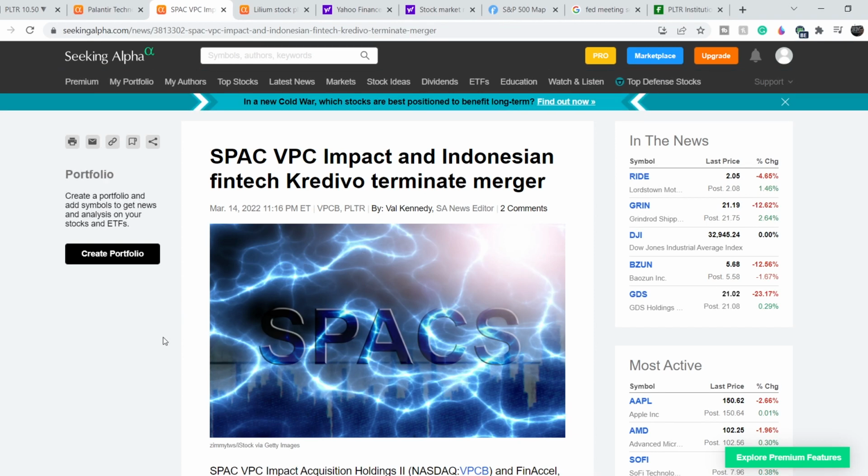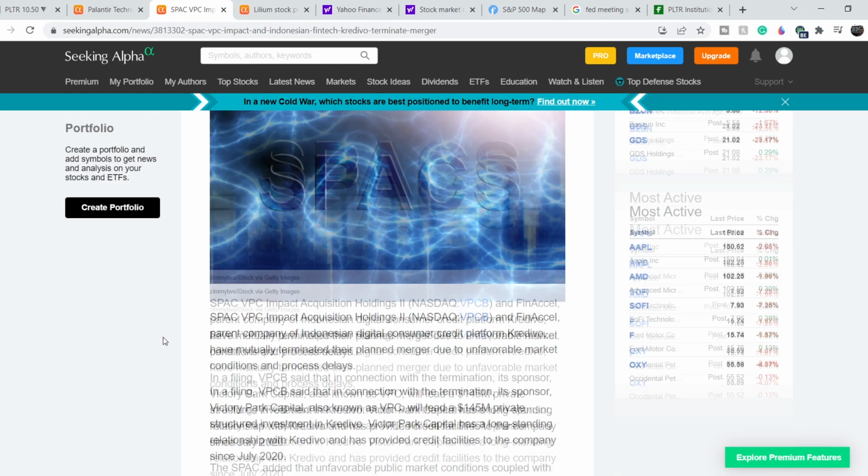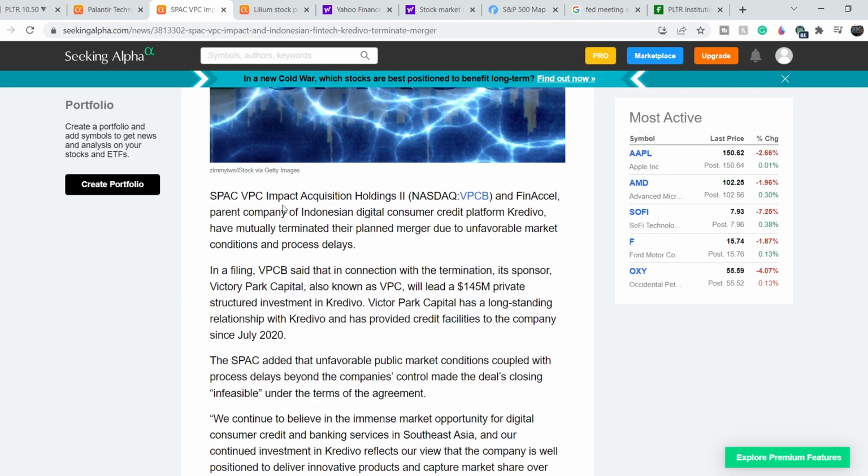The first was published on March 14th, and it says: SPAC VPC Impact and Indonesian fintech Kredivo terminate merger. Let me quote this. SPAC VPC Impact Acquisition Holdings 2 and FinExcel, parent company of Indonesian digital consumer credit platform Kredivo, have mutually terminated their planned merger due to unfavorable market conditions and process delays.